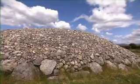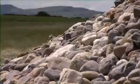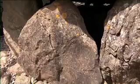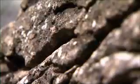Was it the farmers, the very first farmers? Agriculture arrived here about 6,000 years ago. So roughly at the time of the building of these monuments. So was it the first farmers at the beginning of their career, or was it the previous people who lived here, the hunter-gatherers, at the end of theirs?